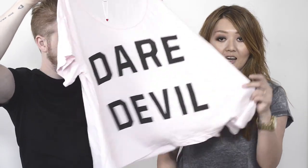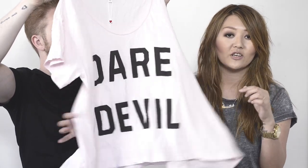All right, so your first item. First shirt is Daredevil. It's a loose flowy shirt. I got it in a size medium because I wanted it a little more loose. The greatest thing about Wildfox is that their shirts are super soft. If you're into how a shirt feels, you like it already lived in. The more you wear it, the better it gets.